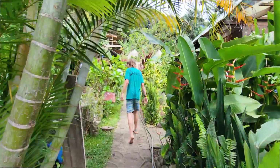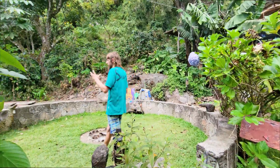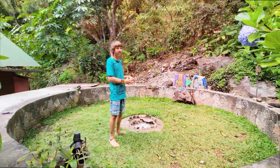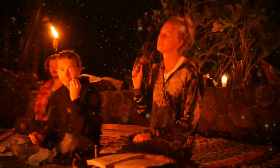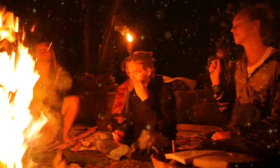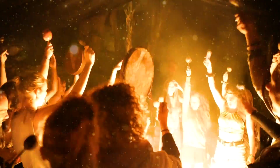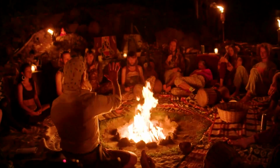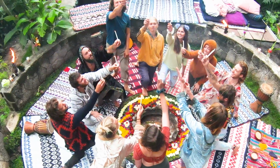We see here, this is my favorite spot on the whole site. This is our fire circle, and this is really what anchors in our community energy. This is where we come together at least once a week, and we share our songs, we share our prayers, we share our hearts, we look at each other, we get to know each other, we pray, we dance, we sing, we have events here. This space is really an incredible space for really uniting our community as one heart, one tribe, one prayer.